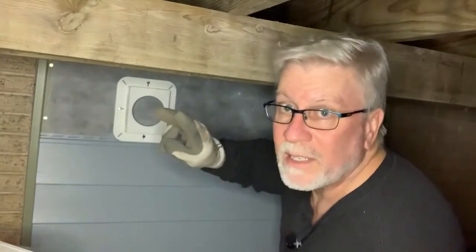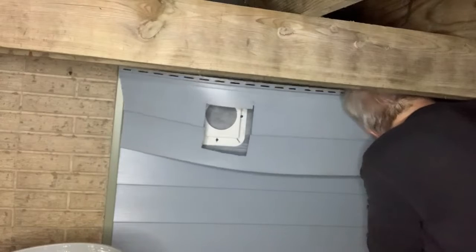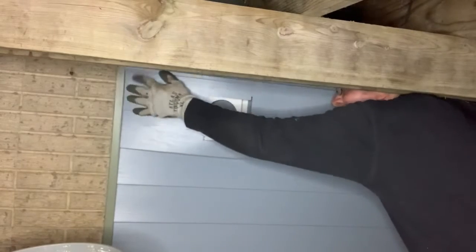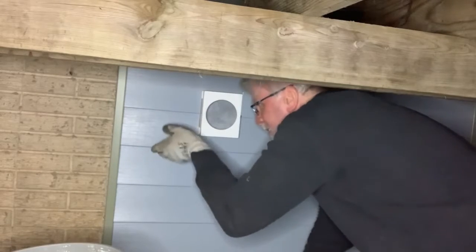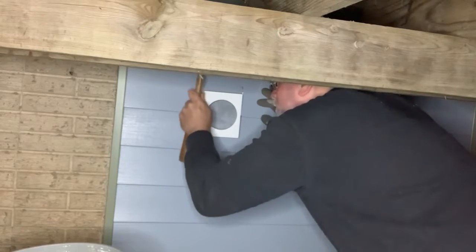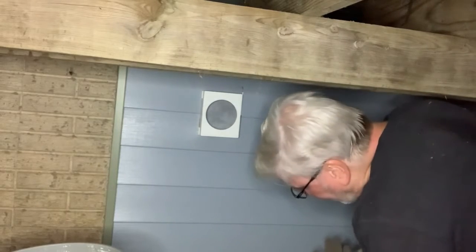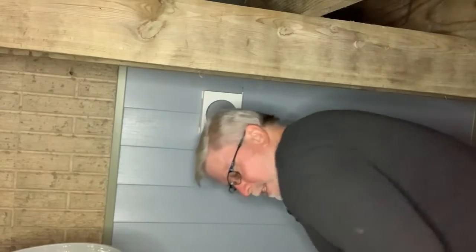Looks like 2 more pieces of siding and we're buttoned up here. Okay, 1 more piece. It's just a thin one. It needs to get ripped the long way. So I'm gonna run down to the shop and cut that on the table saw.